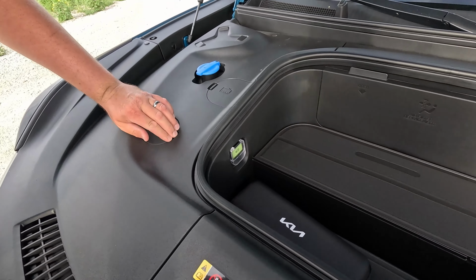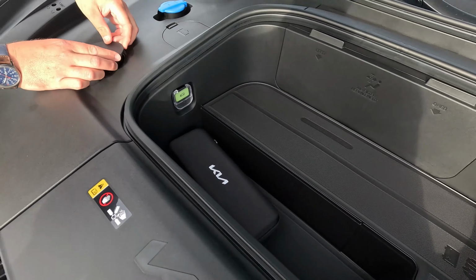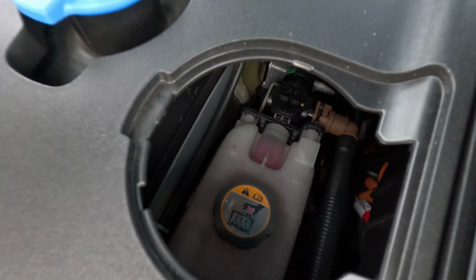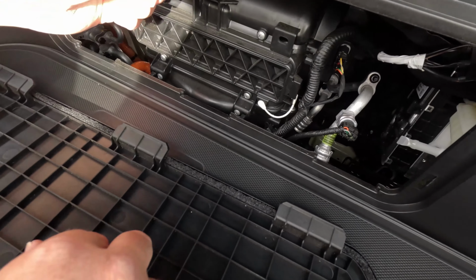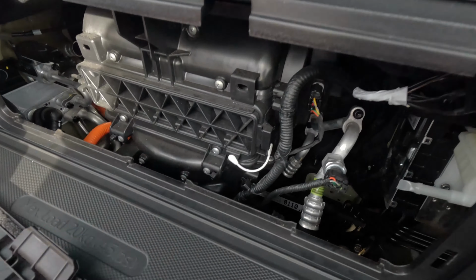You have some access ports for maintenance. That is for HVAC charging if you had an AC issue. This is for, oh, that's your battery cooling system. That's what the coolant level is for. Then here you have your air filter replacement. I like the iPod charger right there. That's good. Is that what that is?